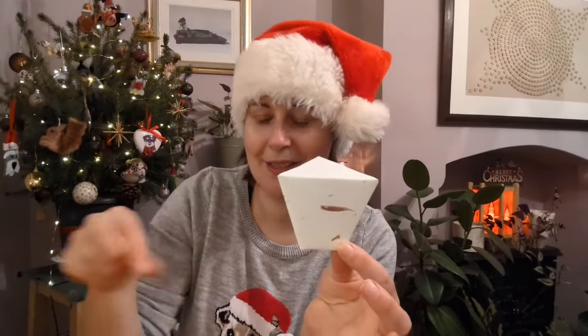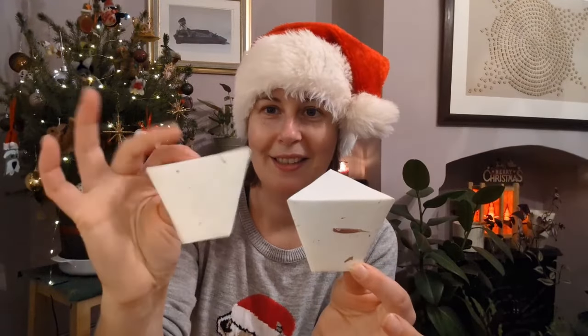Okay, so what I've been doing this evening is making seed packets. I had to Google it and I tried a couple of varieties and I've settled on this one. And this is what they look like. Okay, and there's another one. Okay, and there's the back.